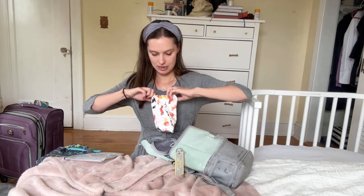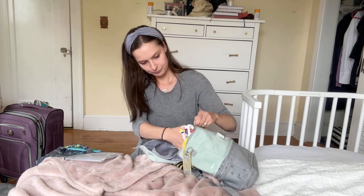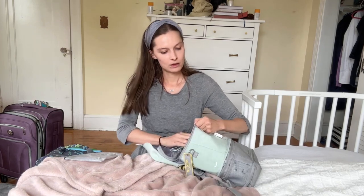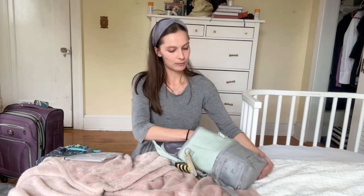I feel like this is a bit like Mary Poppins' bag. It just keeps fitting things. This is just beading, a little beading activity. It's a good one for him. Fine motor work. I'll throw that in. There we go, that fits on the bottom.